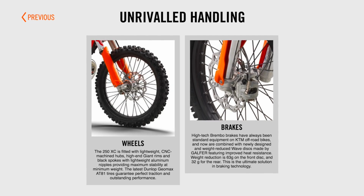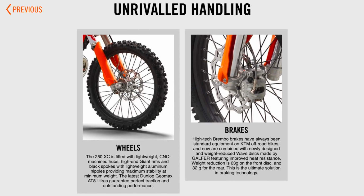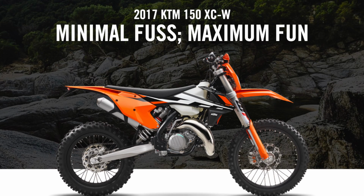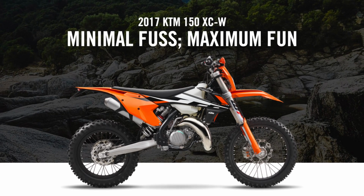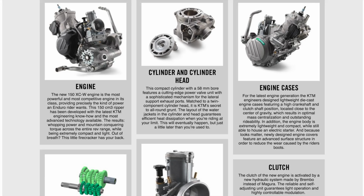Now, this isn't uber confirmed, but the reports are that the 300XC is going to be 209.4 pounds. That is 12.6 pounds lighter than the 2016 version. And if that is true, that's going to be revolutionary, because that bike will be extremely light.